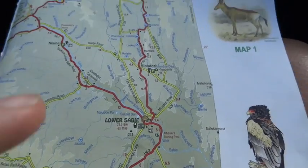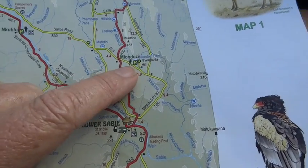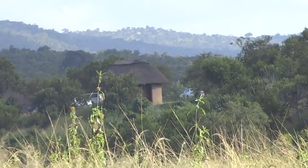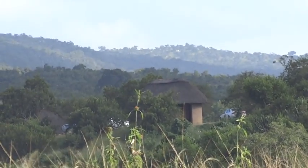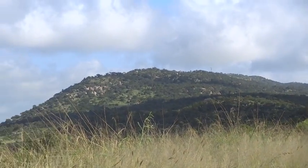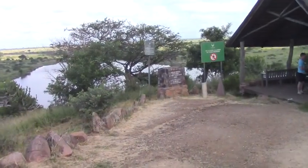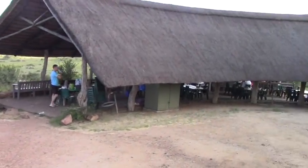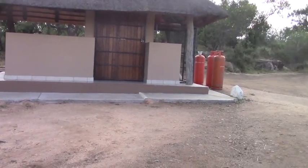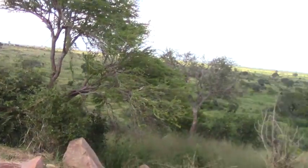We left Lower Sabi this morning and came up the Mondozi Road, S29. Now we're coming around to the Mondozi picnic area. Into the picnic area, and we can see it up ahead. Picnic area and viewpoint. Pretty setting nestled up against the hills here. Coming out of the flat savannah. Here's the hide. And there are some services here. Probably Skottles. Bathrooms. Yay! And a vista point.